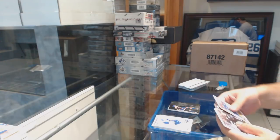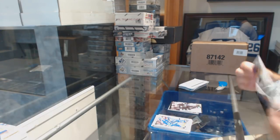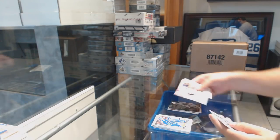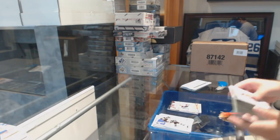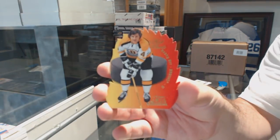Showcase of Tavares for the Islanders. Logan Couture for the Sharks Ultra. Showcase of Lundqvist for the Rangers. Patrick Kane Ultra for the Hawks. Hot Shots for the Boston Bruins, Bobby Orr.